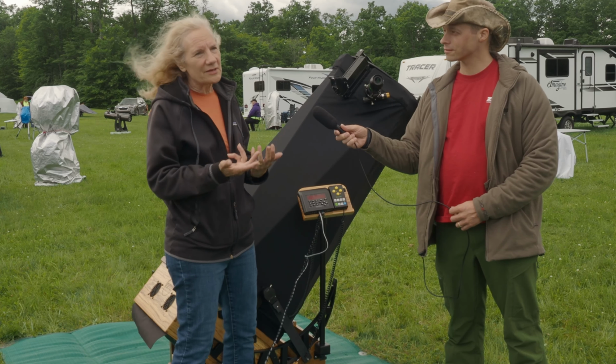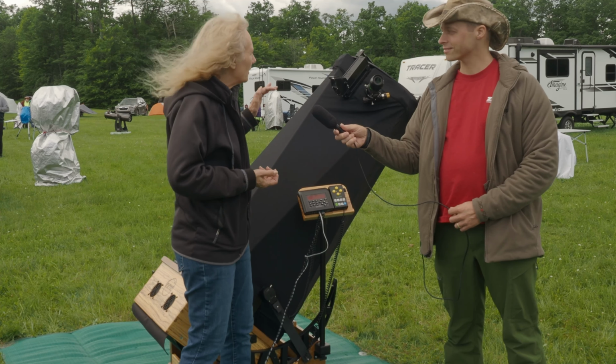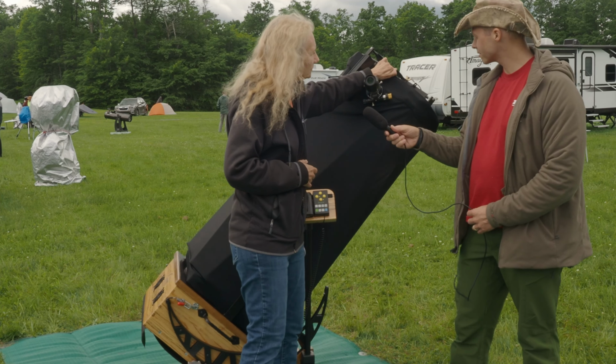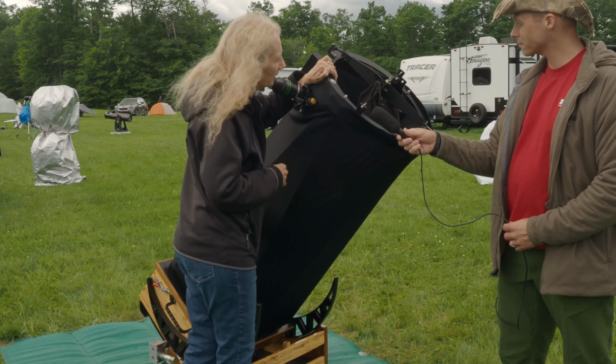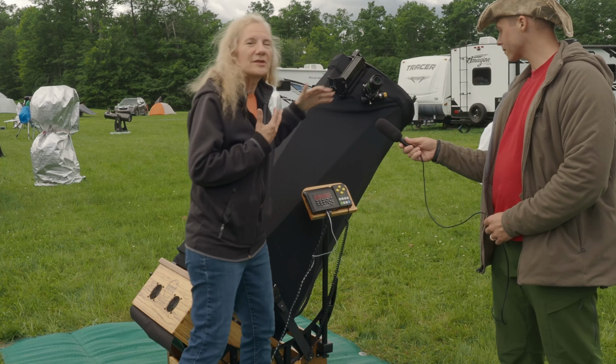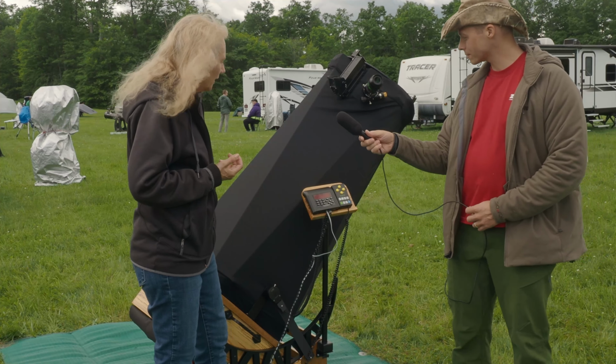So again, we love imaging, but visually, to actually use the telescope to look through and see the objects live, it's a part of astronomy that's near and dear to me.